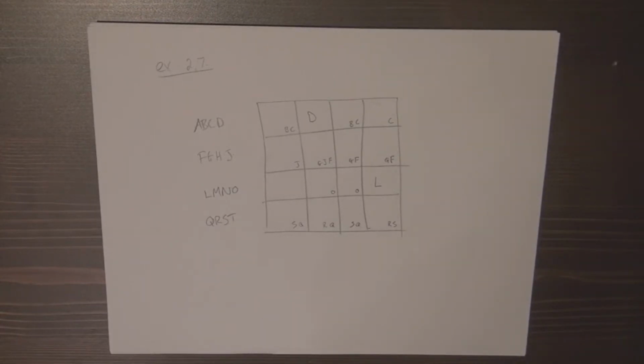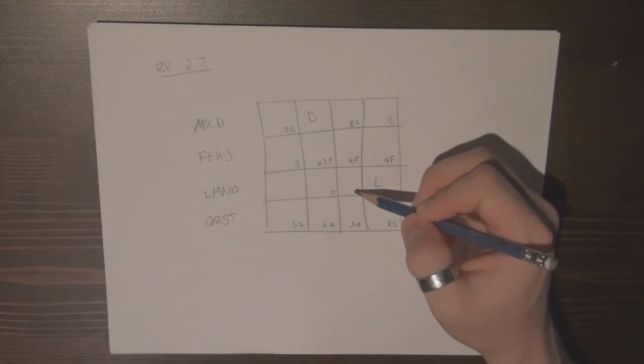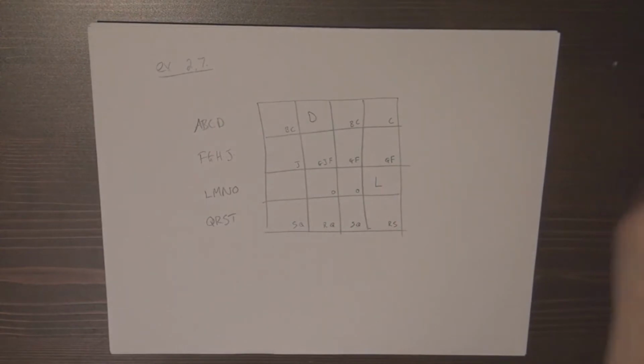H is not in the same column as M. So that's a hard one to do because we don't know, M can be anywhere. So let's leave that one for now.